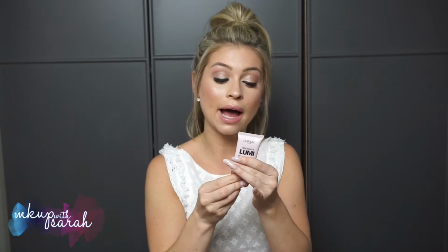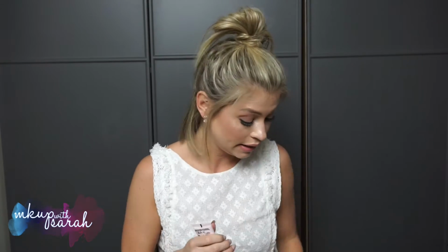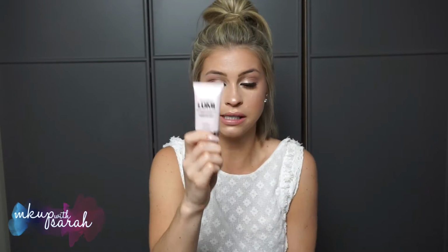This is the True Match Lumi Liquid Glow Illuminator Prime and Highlight in the color C301 or Ice. I think just Ice. I always prime my face before I put anything on it, but it's so nice to have a primer that also has an illuminator in it. This one does too, but this one is a crazy highlight illuminator. I probably didn't even need to put a highlighter on because this is so intense. If you want something that's going to give you a glow without work, this is your baby, because it's a primer and an illuminator in one.